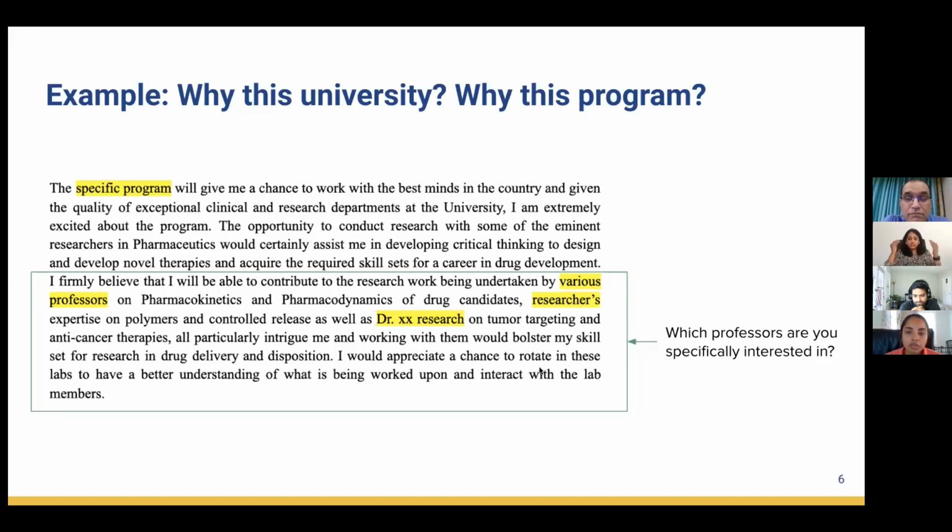So clearly it shows you that she has thought about what the PhD program offers. It offers a rotation in the initial semesters, and she shows that she has, even if this particular university may not be offering that, she is making that comparison. So immediately the reader knows that this woman knows what she's talking about, and directly gets to the point.